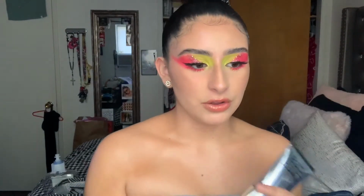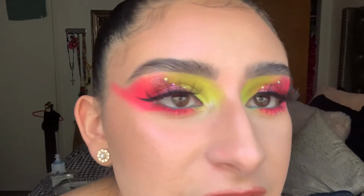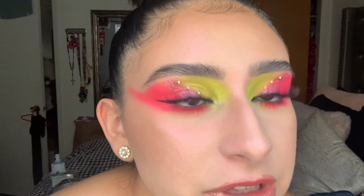I put this on my eyebrows. I've just been doing that kind of, how you say it, fluffy brow. It just defines my hairs a little bit more, but without them looking super crunchy. They just look really, really nice.